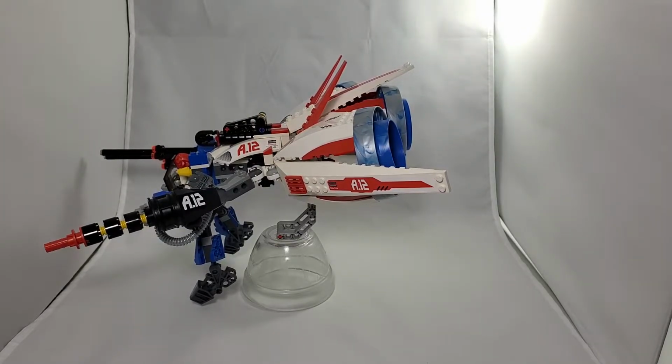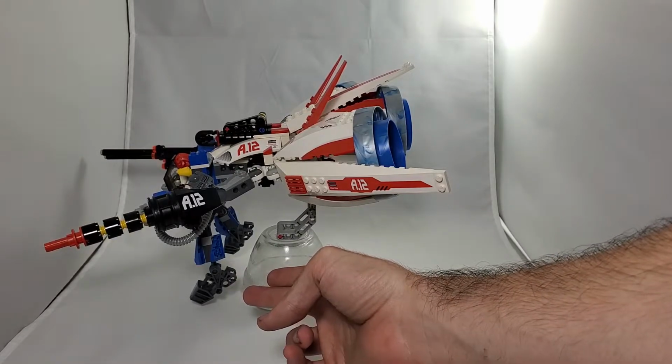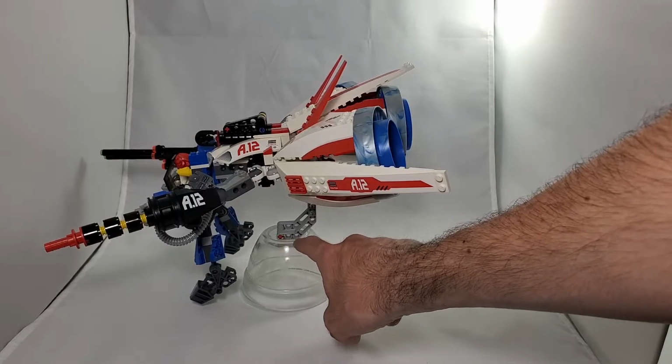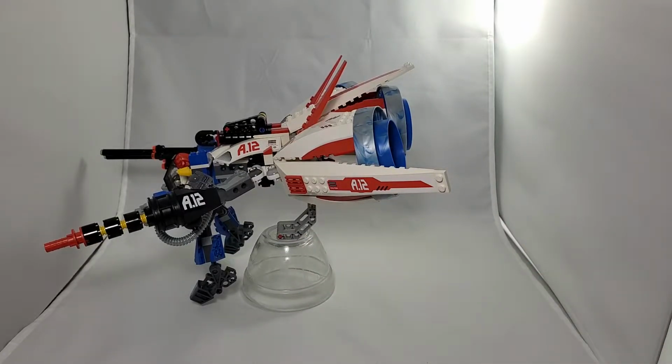And that is because the legs do not have the capability to hold up the entire weight of the battle machine. The back portion right here, this handle, is just a little bit too short to allow it to comfortably stand up, meaning that really the only way to display it is by adding something to it, hanging it, putting some strings through, which is absolutely doable.